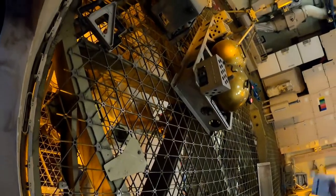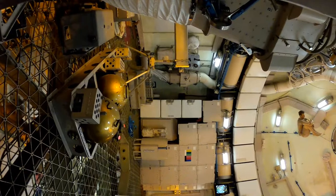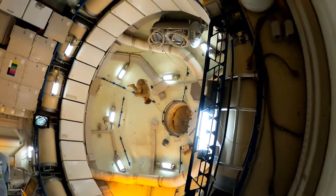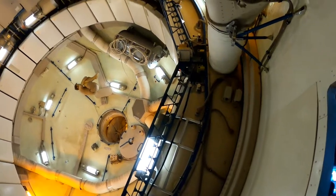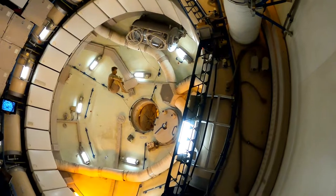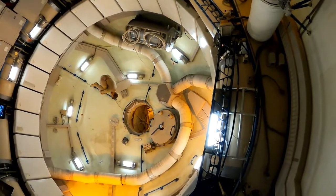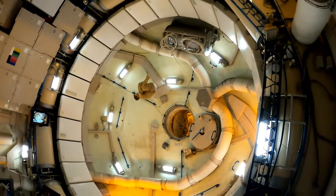Skylab was the first United States space station. It was launched by NASA and occupied for 24 weeks. From May 1973 to February 1974, it was occupied by three separate astronaut crews, Skylab 2, Skylab 3, and Skylab 4. Major operations included the orbital workshop, a solar observatory, Earth observation, and thousands of other experiments.